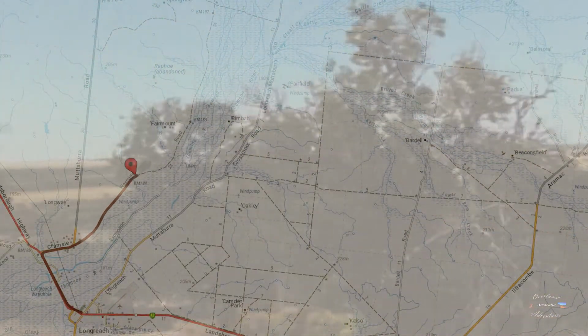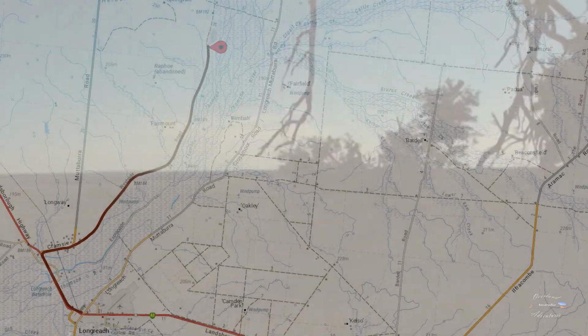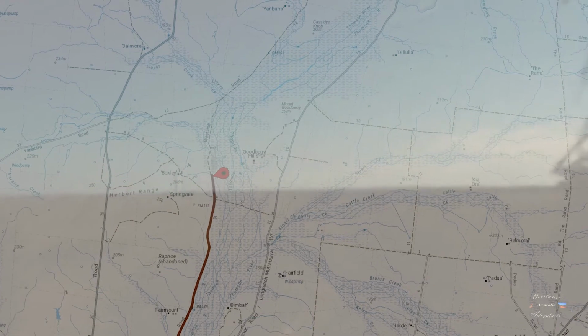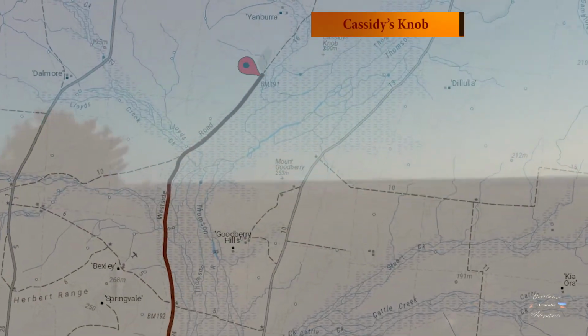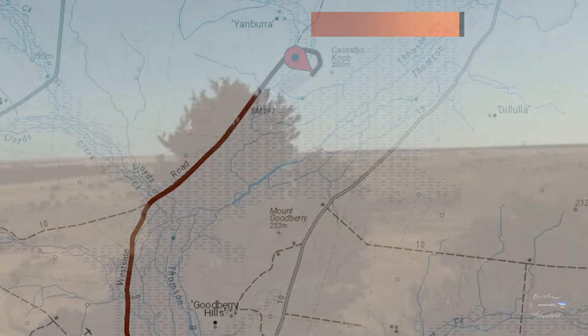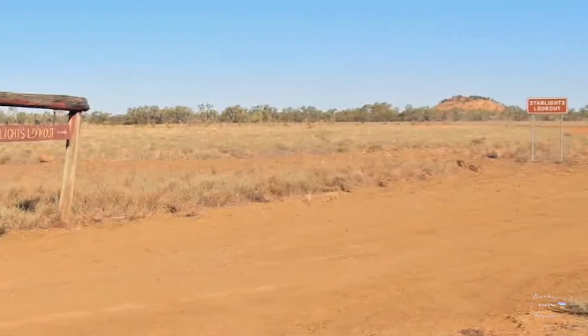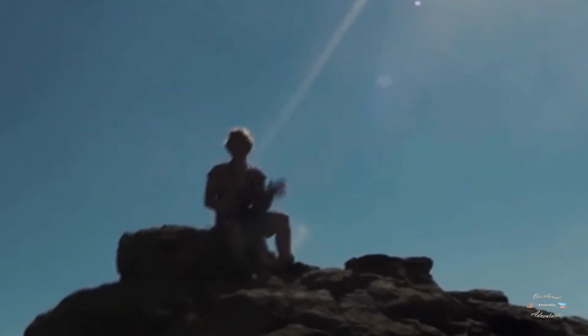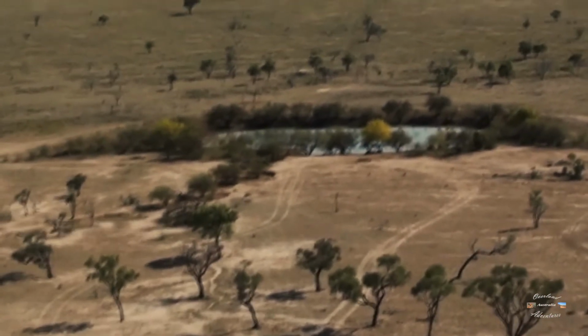Before leaving town, it was suggested to us that we go and check out Cassidy's Knob, a short detour east of town. The place is also known as Captain Starlight's Lookout, as it was from here in the late 1800s that the notorious cattle thief would muster his stolen cattle at the base of the hill before driving them south to sell, and the lookout would provide him with unobstructed views in all directions to see any approaching riders.